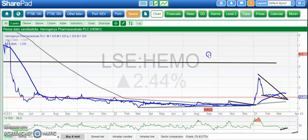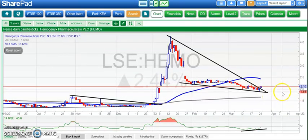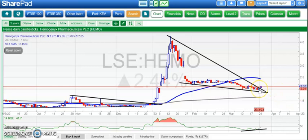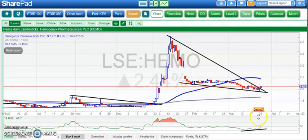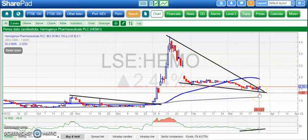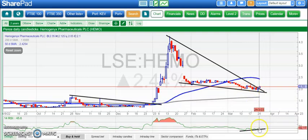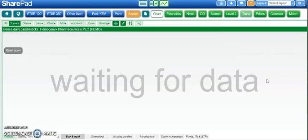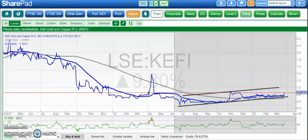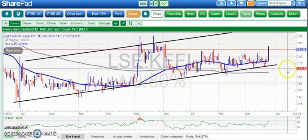On to Hemogenyx, which had an announcement yesterday, which hopefully one or two people understood. Here we've had a trend line break from back in January, breaking the 2 pence area, and above 2 pence we're at least looking for a return to the 50-day moving average area around 2.5 pence over the next week or two. The reason for inclusion today is that we've had a lower low yesterday versus the initial March support, but a higher RSI trace, so that bullish divergence gives us a bit of comfort that there could be a little rebound in Hemogenyx.